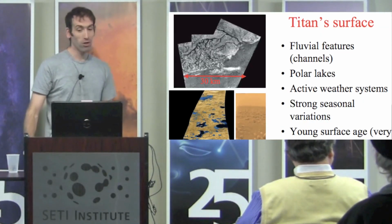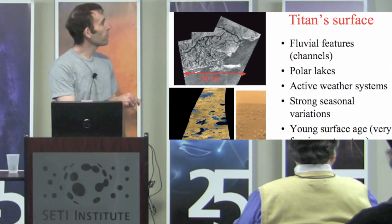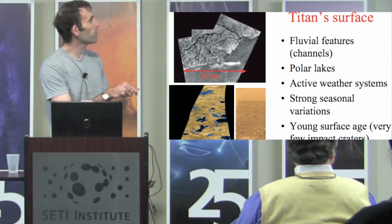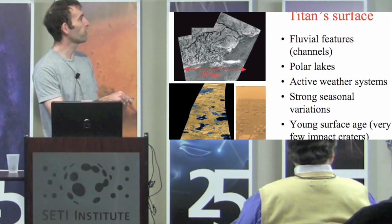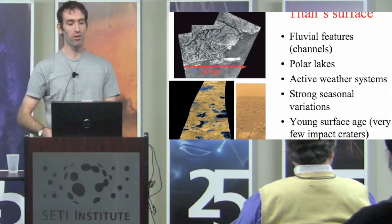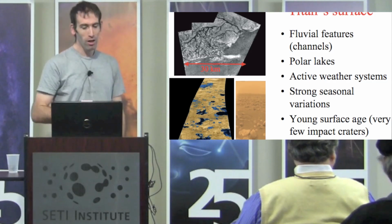These are just some snapshots of the surface of Titan. This was an image taken by the Huygens probe as it parachuted down. And the really striking thing about this image is that it wouldn't look out of place on Earth. It's about 30 kilometers across, and you can see that there are these dendritic river channels. Now, Titan's too cold for those channels to have been carved by water, probably carved by liquid ethane and liquid methane. But you can see that there's certainly an active hydrological cycle on the surface of Titan, and that's very interesting.